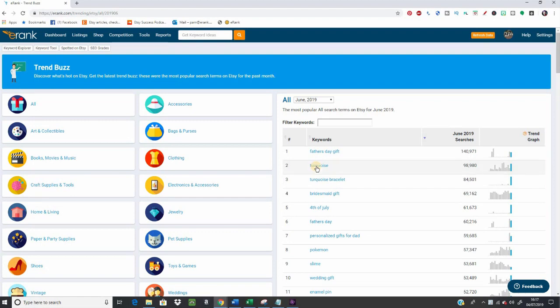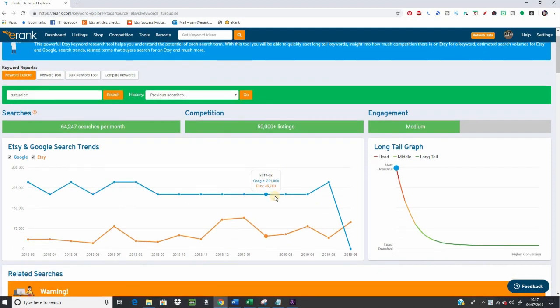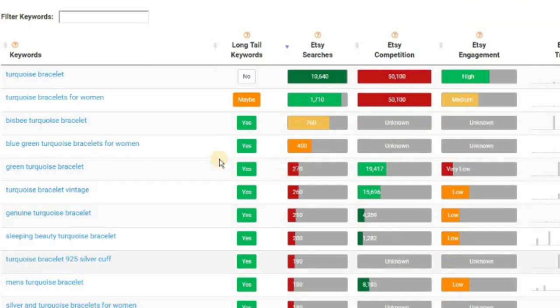And when you've got an idea, you can click on that keyword, and that takes you directly to the Keyword Explorer, where we can see that, okay, perhaps this term's a little bit too competitive for us to rank for. But blue-green turquoise bracelet for woman. Could this be a potential keyword at least worth investigating? And it breaks down into a load of really cool tags.